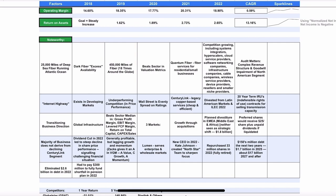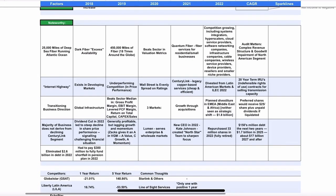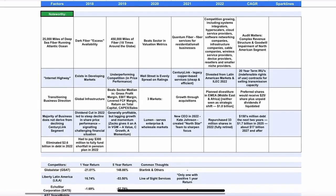I use normalized net income because Seeking Alpha offered it, because I wanted to see where it would be when we kind of adjust for some things. So definitely positive increase there, but you definitely want to look into what made them normalized to get rid of some of that negative percentages. Now moving into the qualitative side of things.